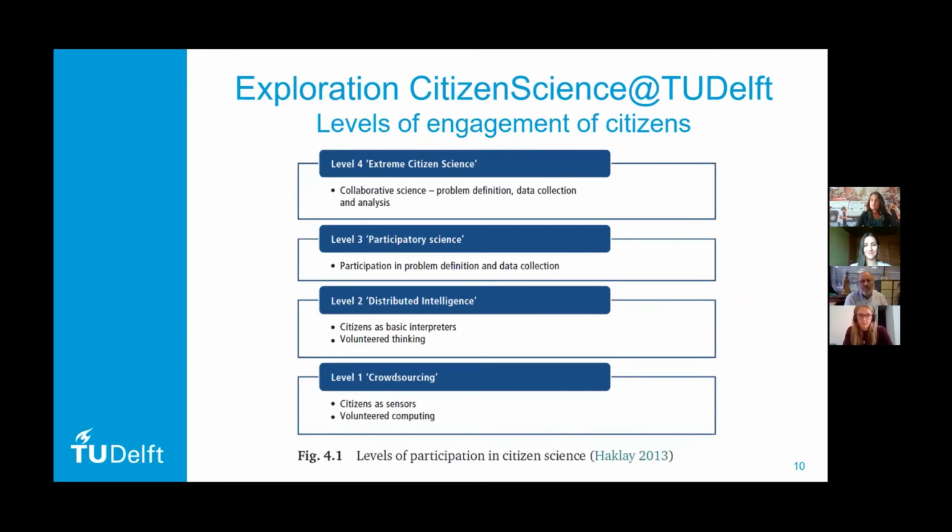Another very interesting thing we found in our exploration was the classification Haklay made in 2013 about the levels of participation in citizen science. It was very useful for us to use this classification. You see that the lowest level, level 1, is crowdsourcing, and at every stage the participation of citizens in your research project increases, and level 4 is collaborative science. The researcher and the citizen scientist are collaborating in all phases of a research project.